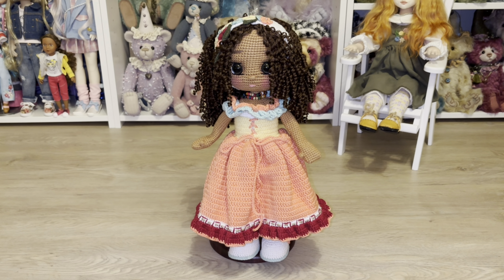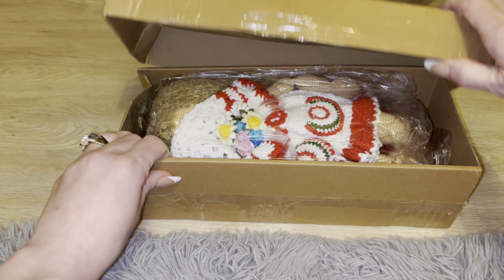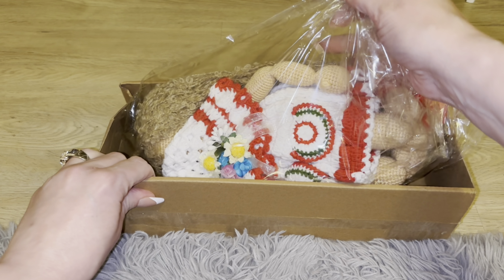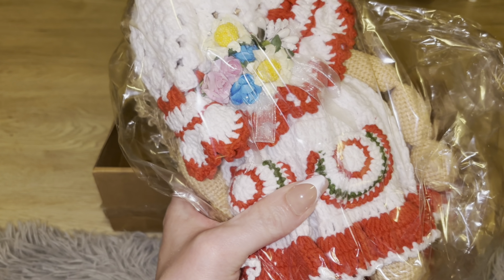Okay guys, we have our next box in front of us and we're gonna just dive right in again. And I may speed this up a little bit. Okay guys, we are into our next box and this is our next doll, which is going to be more of a floppy doll. Let me get her out of this plastic bag, guys, and I'll be right back.